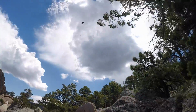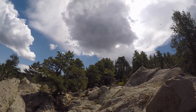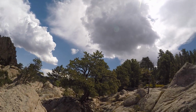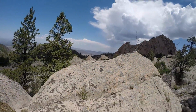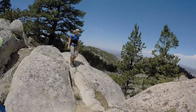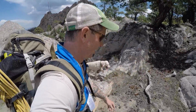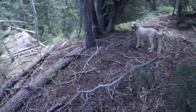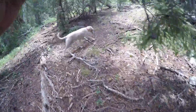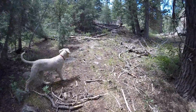And the thunderheads are really starting to build, so we'll get some cover from the sun, possibly some rain. We'll keep an eye on that. Yeah, oh yeah, there's rain over there. I'm not gonna run from rain. Okay, there's definitely, the trail has gone out and we're pretty much following game trail and marking our way as we go up. So there's some route finding here.